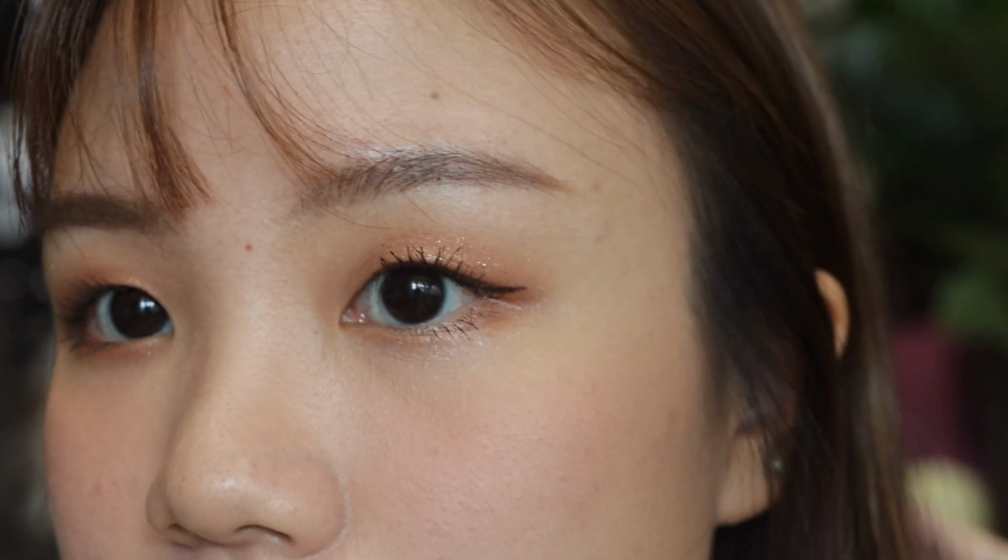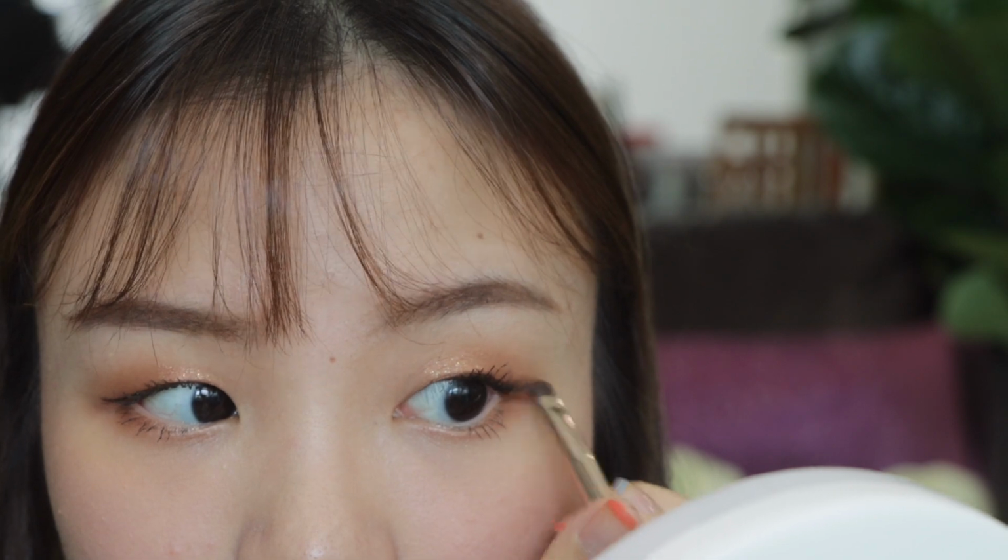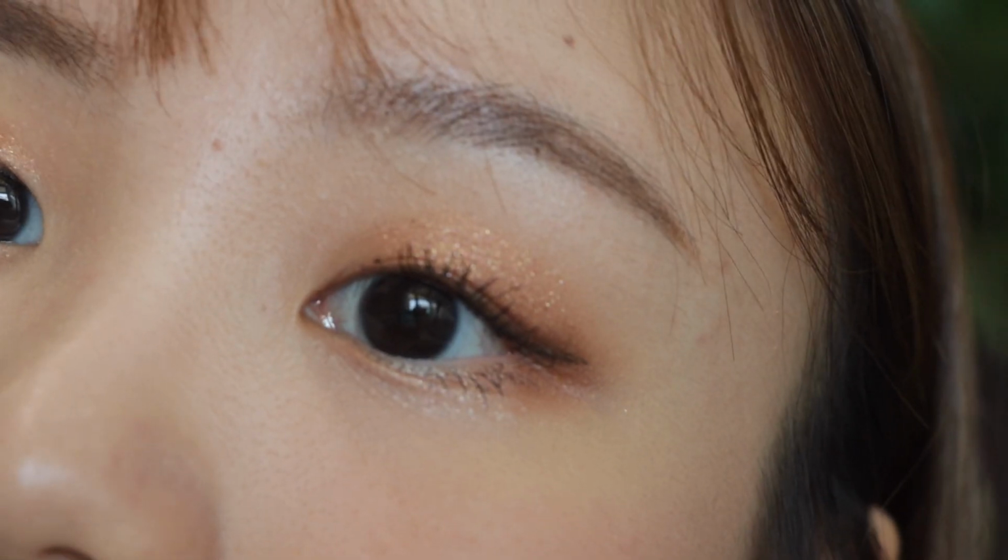And then I kind of want to try something today. I took the shimmery dark brown shade from my 3CE Overtake palette and I want to smoke out the wing a little bit. This is what it looks like.